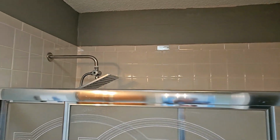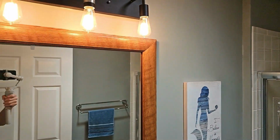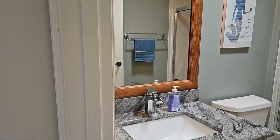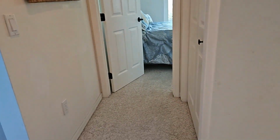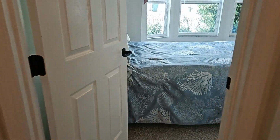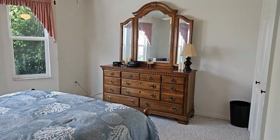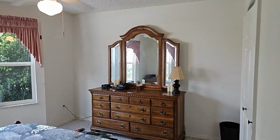That shower surround is tile. You can see it is a tile shower surround. There is the bathroom mirror. Off to the front of the home, you do see another guest bedroom. Here's the guest bedroom. It has a lot of windows in this guest bedroom.